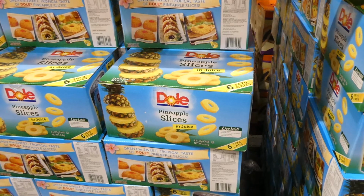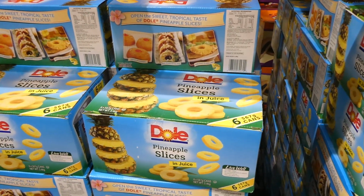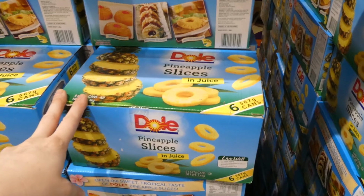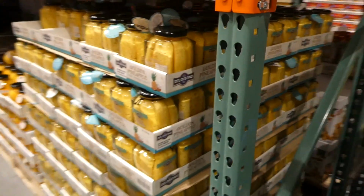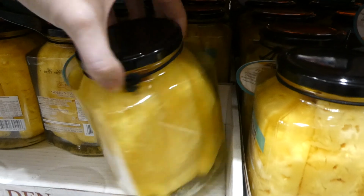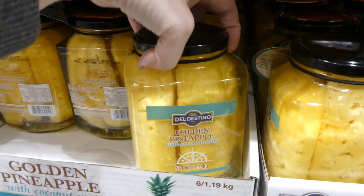So canned fruit or tinned fruit is also another thing to keep on hand. So these are 6 tins of the 567 gram pineapple slices, and these are in juice. These are $10.80, and they also have the pineapple spears in coconut water here at our Costco. You got 19 kilos, and this is $7.29.